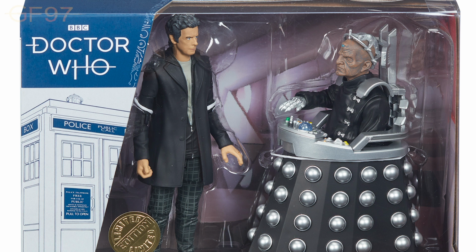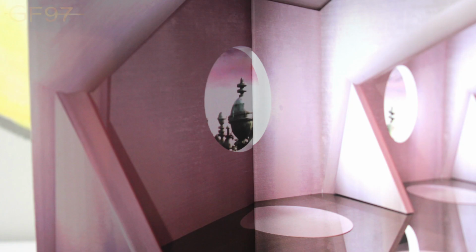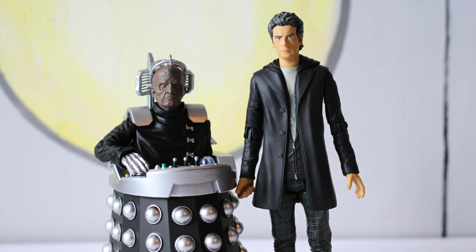Next I'm going to be reviewing the Witch's Familiar set featuring the 12th Doctor and Davros. The art card is a 3D design of the Dalek city inside, a vast hallway going down, and through the windows you can see the other parts of Skaro, some different buildings, etc. It looks really great. And of course this works as a great diorama for the figures. First we'll look at the 12th Doctor.